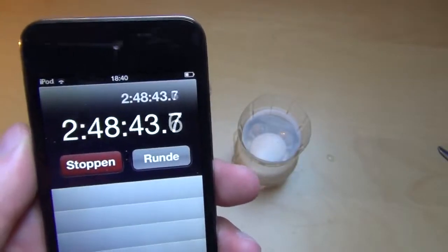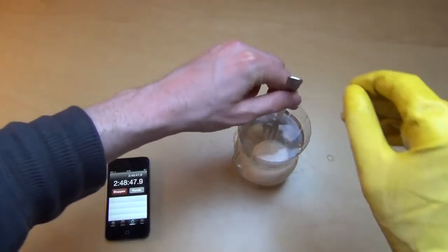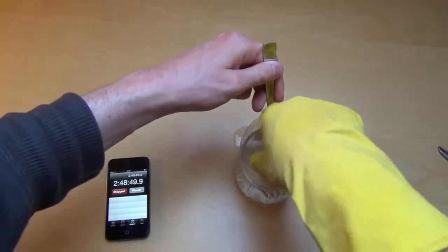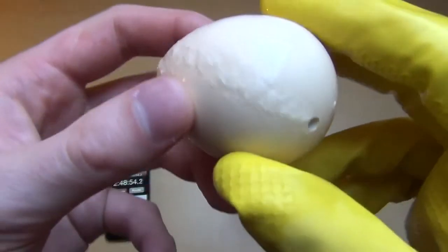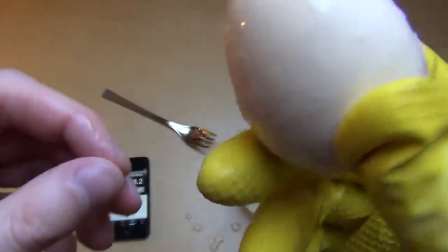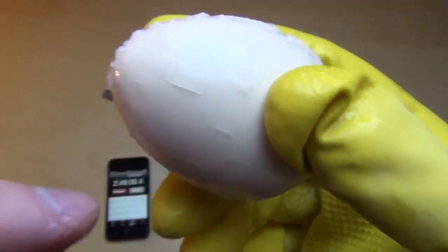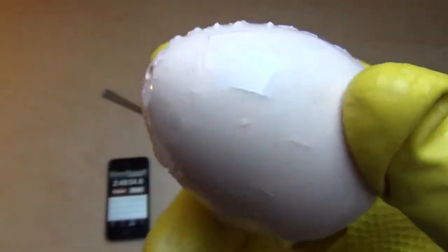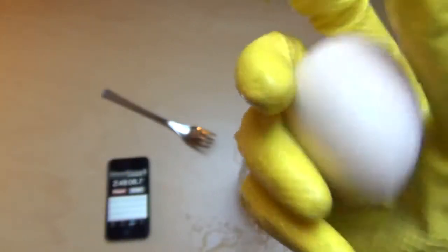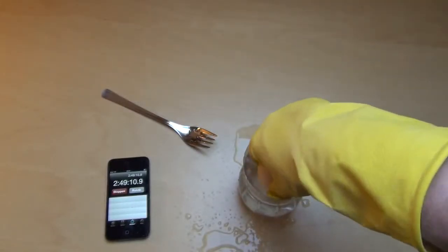Alright, 2 hours and 48 minutes are over. Let's have a first look at the egg here. Yep, come to me. So first of all, there's a strange substance. Here like little cracks, fractures. Very interesting. And back to the water.